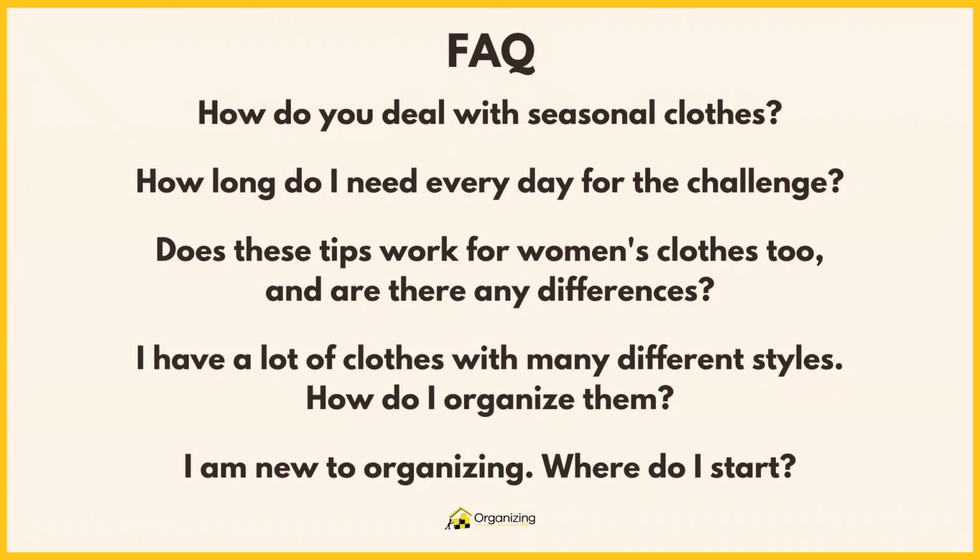Next question. How long do I need each day for the challenge? So that's for the 14-day wardrobe organizing challenge, and I will tell you that I have put the challenge together so that it should be no more than half an hour a day. That is the aim of the challenge.